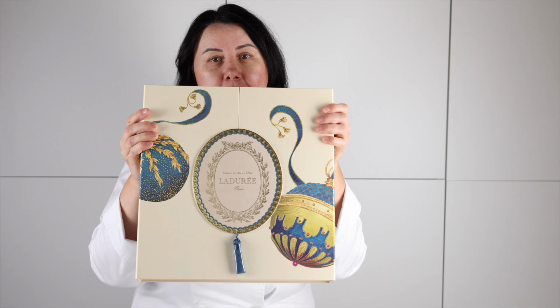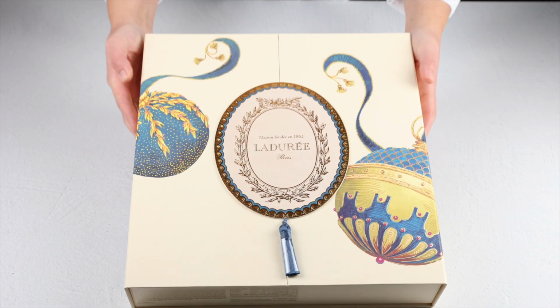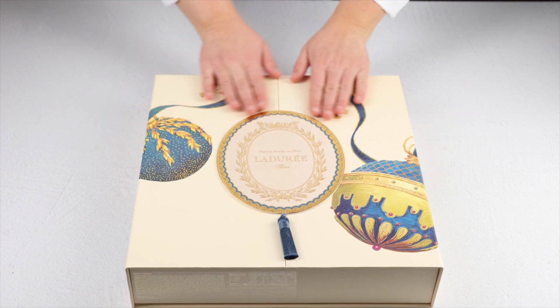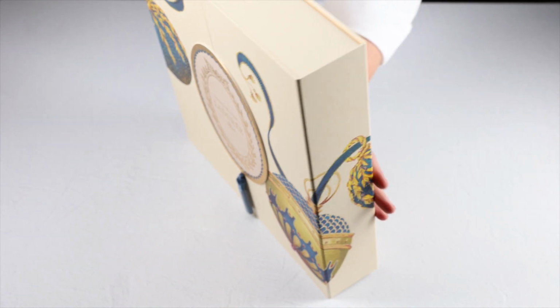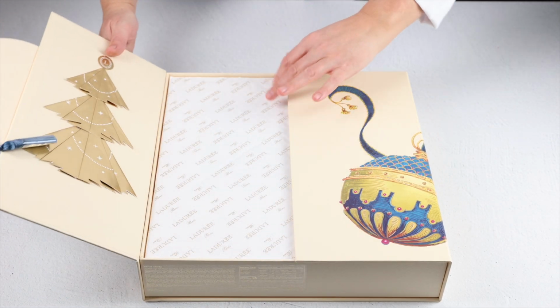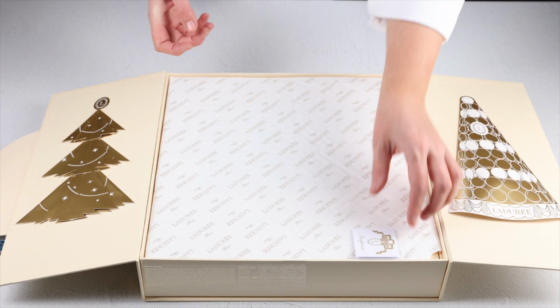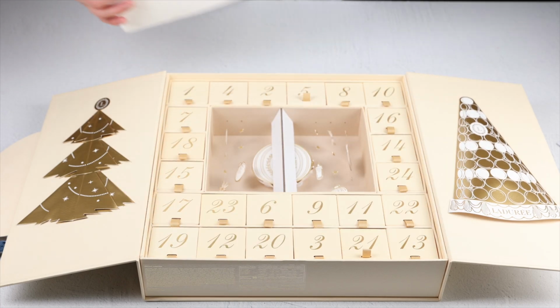I have Laduree 2024 Advent Calendar. Do you want to see what's inside? Let's check this out. Let's see what's inside. Just want to show you how beautiful this calendar is. It's very big. This is how it looks from the back. This is how it looks inside. Ta-da!